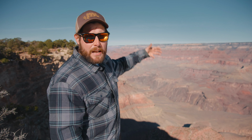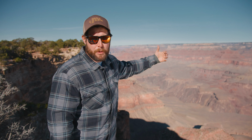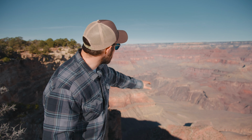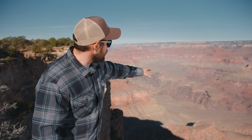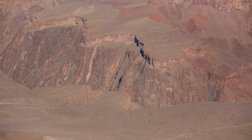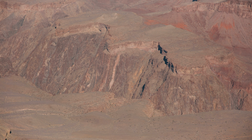And over the past 5.5 million years, the Colorado River has been carving into the Colorado Plateau. And over all that time, it has reached that foundational layer. So when you're standing here on the south rim, look to the bottom of the canyon as deep as you can see, and you'll see this kind of dark black gorge inside of it. That's all the metamorphic schist from the roots of those mountains.